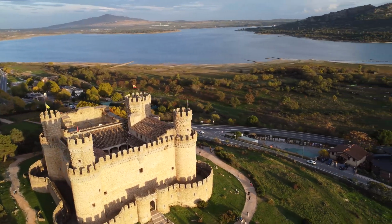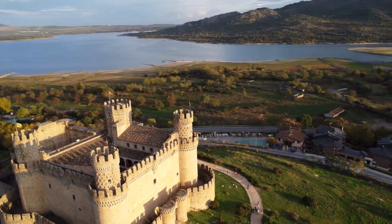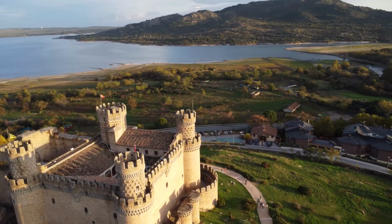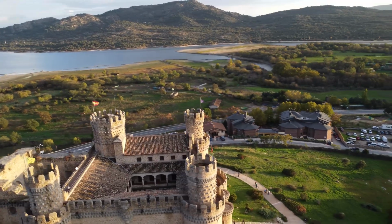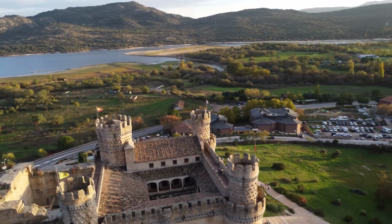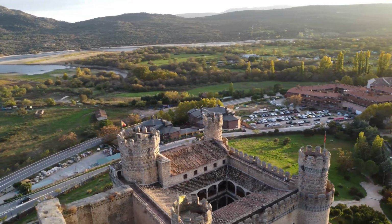The whole castle is surrounded by a barbican, which includes loopholes and, carved in low relief, the Cross of the Holy Sepulchre of Jerusalem, a title held by Pedro González de Mendoza. Other defensive elements of the building include its pockets.